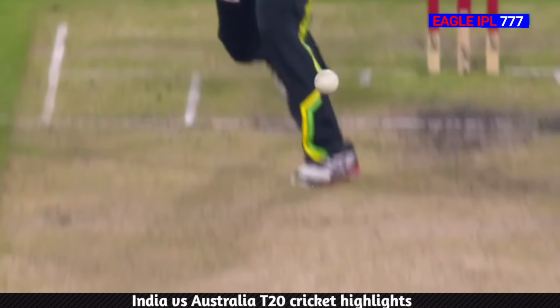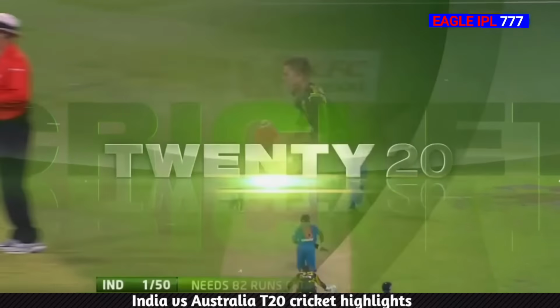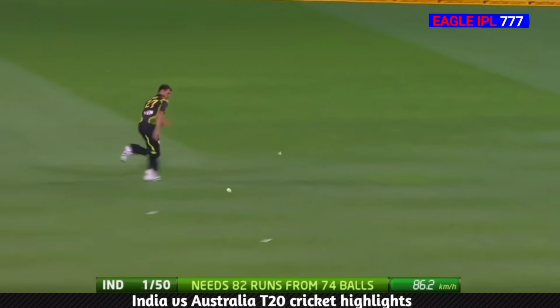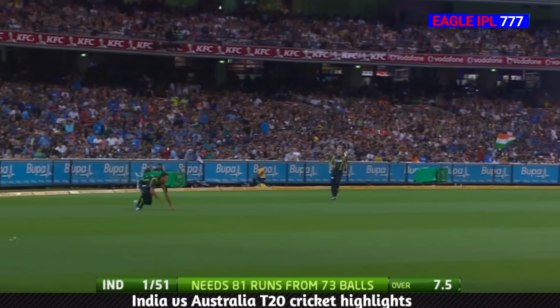We're just showing it on screen now. Up and over the back of the hand. Brad Hogg, it's a quick thing. You need to be very aware. And not many batsmen find it comfortably. That's Clint McKay accompanying that one.